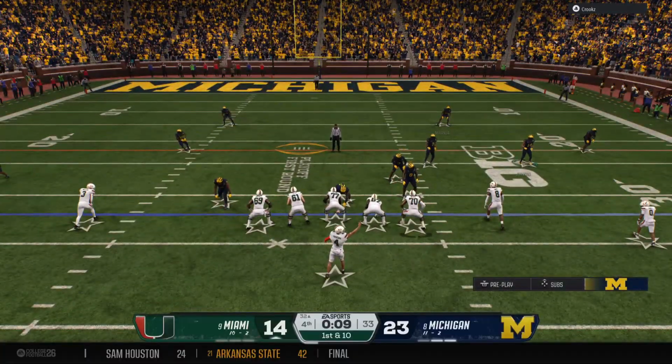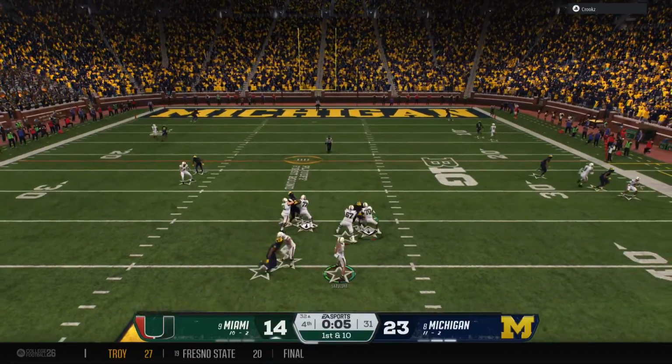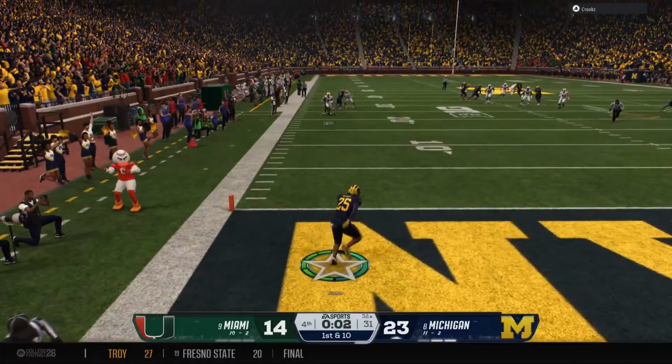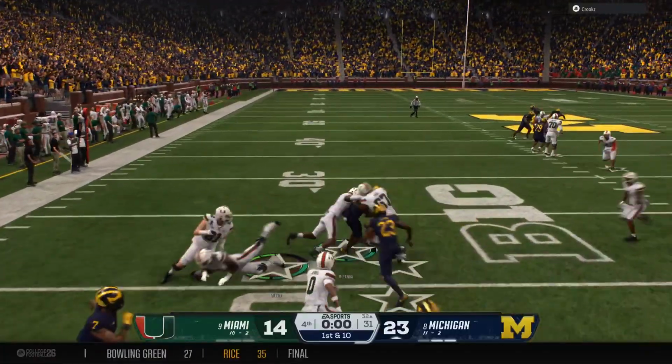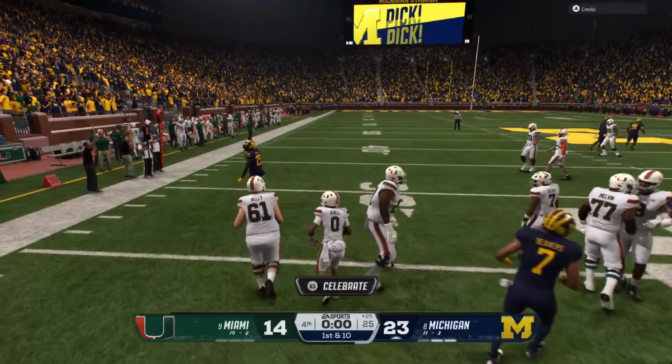Here comes a first down pass attempt. Deep shot toward the end zone. And it's picked off in the end zone. Look out, he's in the clear. And the interception will end it, the final play of the ballgame.